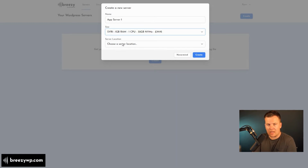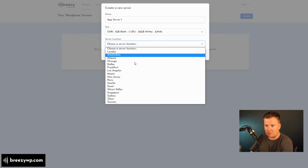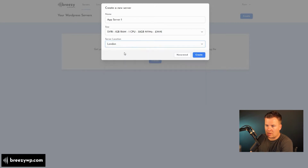Server location is so important. If your customer base is US based, make sure your server is in the US, because it's going to make it so much faster for those people in the United States to access that server, because it's going to be physically closer to them. You'll see there are so many different options here for all over the world, from Toronto, Tokyo, Dallas, London, Amsterdam. So we'll go with London.